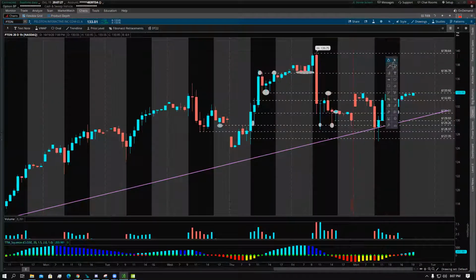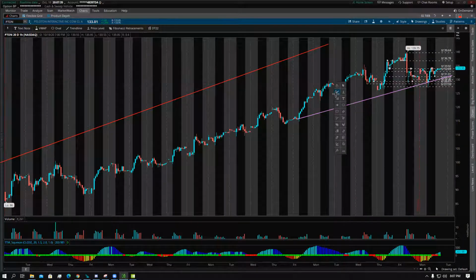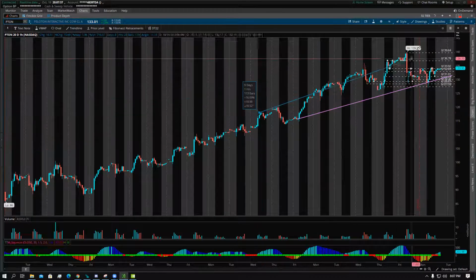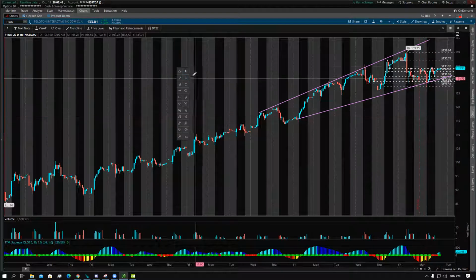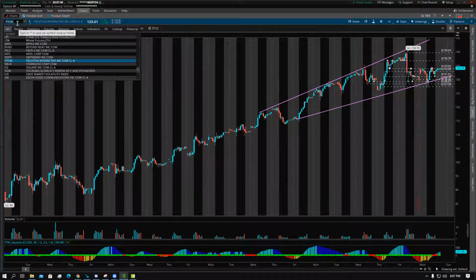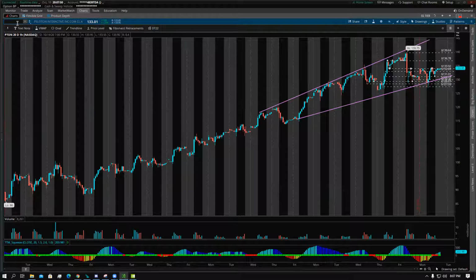If you guys can draw price channels, right? Observe these lines, draw these trend lines on your charts. If it breaks out, you have confirmation of a trend reversal, right? There you go. That's about it for PTON.